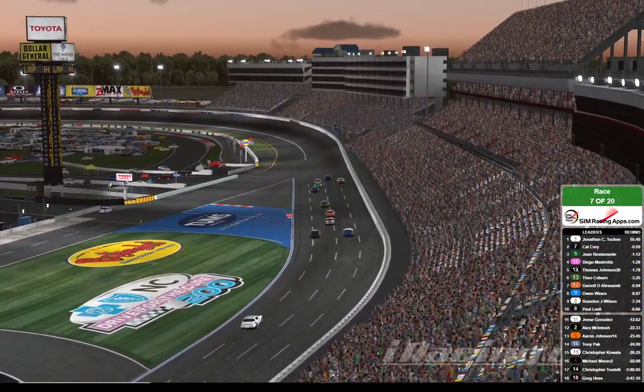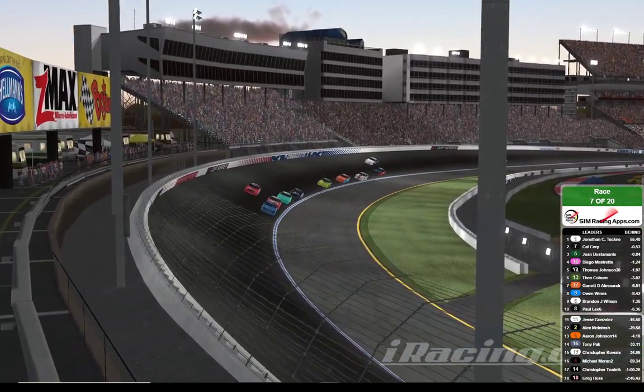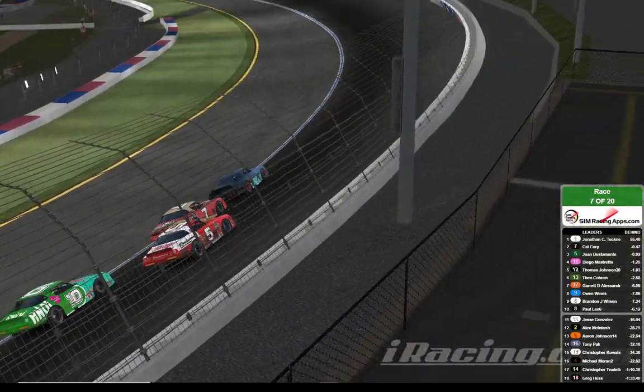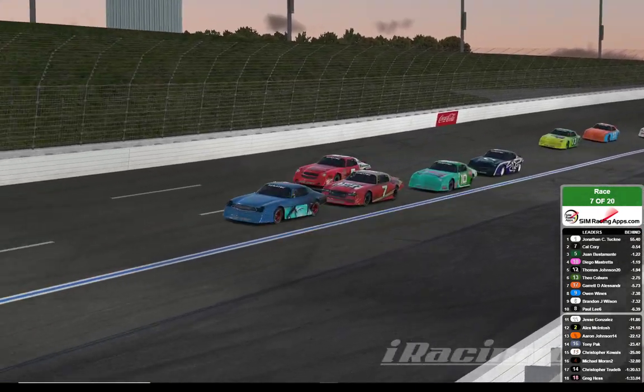Tuckness leads lap number 6. It is in the books. We begin lap number 7 with John Tuckness out front. Corey still tucked in second. Bustamante on the outside right now. Looks like he's third with Diego Mastreda fourth and Thomas Johnson 5th.